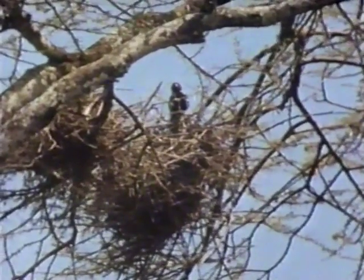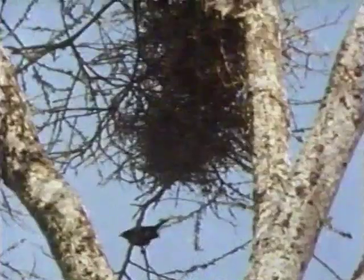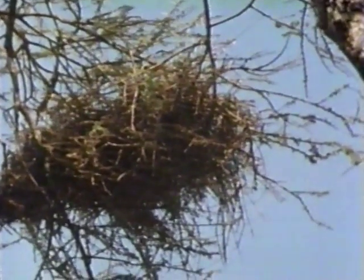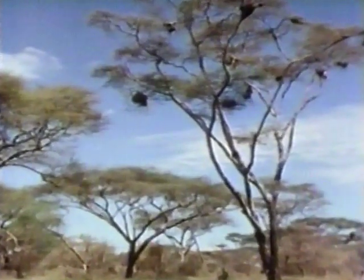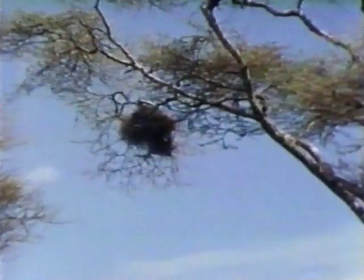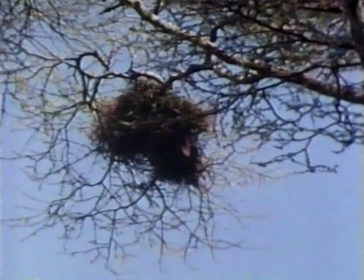Buffalo weavers build bigger nests. The adult males and juveniles cooperate in assembling these huge stick piles. Sometimes they can be an attraction to other beasts. Bees move in, and weavers move out.